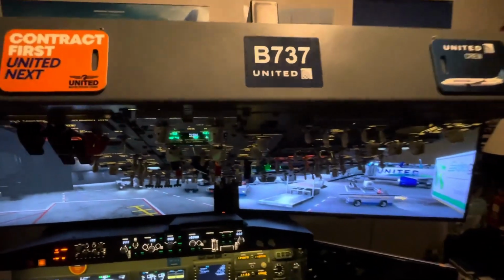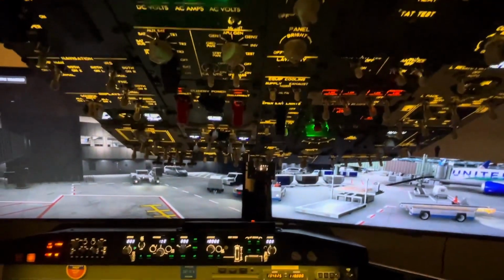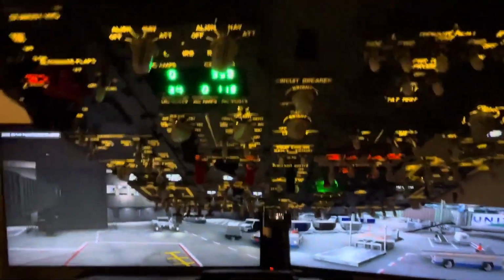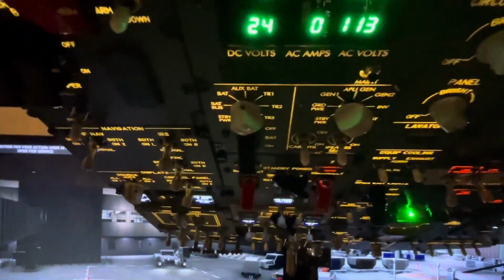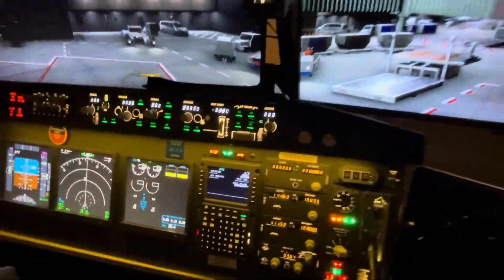Start with our overhead panel here. Full-size 1:1 scale forward overhead panel. Everything here works. The simulator itself is linked with ProSim. I'll give you a light test so you can see everything. Light up here.